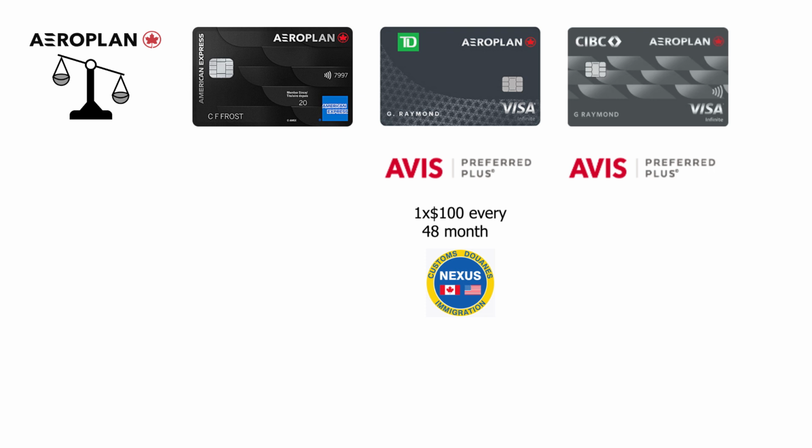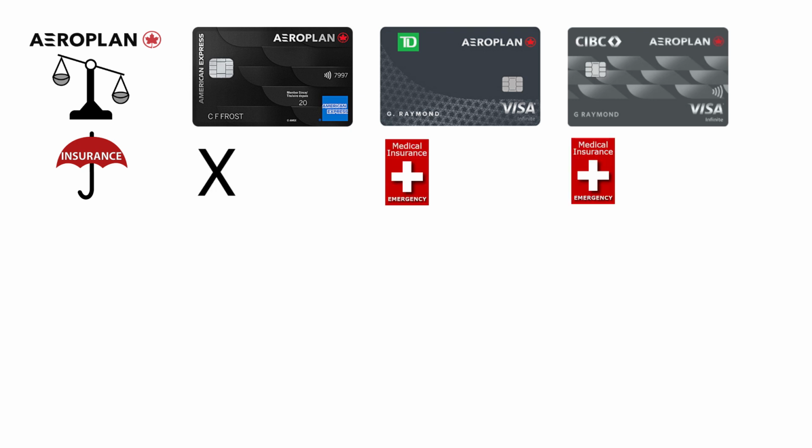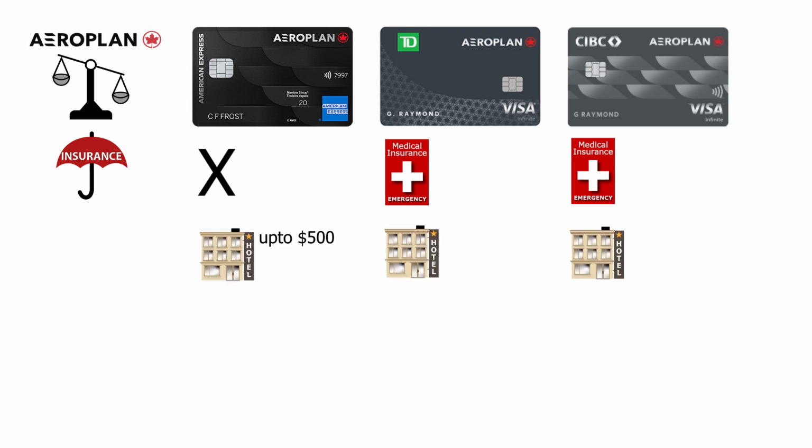On top of it, you'll be getting some insurances with these cards. And we would say that by far the TD and CIBC are better than the Amex Aeroplan, to be very gentle. The Amex Aeroplan would not have the travel emergency medical insurance, and the hotel burglary insurance would cover you up to $500. The other two would be $2,500. In the case of emergency travel insurance, that would cover you for 15 days up to $5 million with the CIBC. And the TD version would cover you for 21 days, but the coverage would be up to $2 million. So again, there is a slight advantage of the TD credit card here as well.